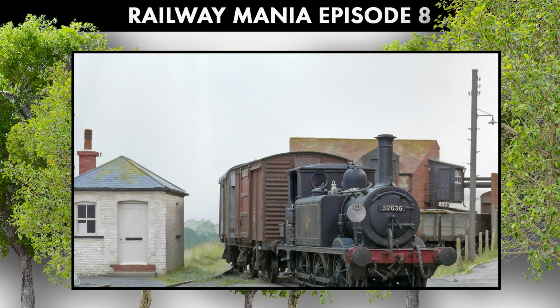And that ties into, well, I'm going to stick on that topic a little bit. So given the step forward that static grass has provided modellers, what would you like to see invented to enable us to make more realistic scenes? Is there any gap in the market that you think could be filled? I don't know if there is at the moment.